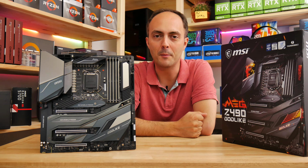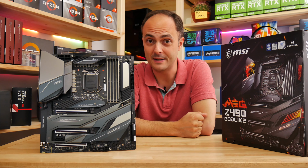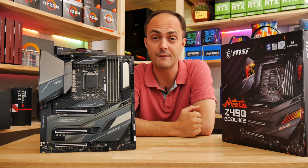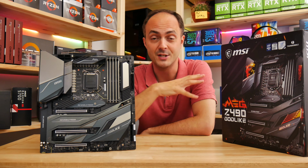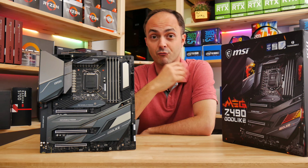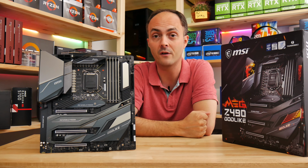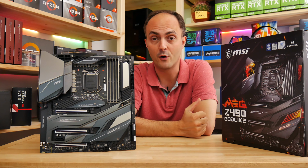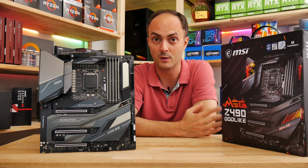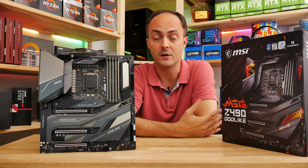So I think we can probably agree that the MEG Z490 Godlike is going to be pretty expensive, but also pretty crazy in terms of features as well. It is MSI's flagship Z490 motherboard. It's not going to be the one that everybody goes for. There are plenty more in the range, including some really nice looking Mini-ITX motherboards, as you've seen with the Unify. So I'm very much looking forward to getting my hands on some of those, especially the Mini-ITX one, because I'm all about Mini-ITX.